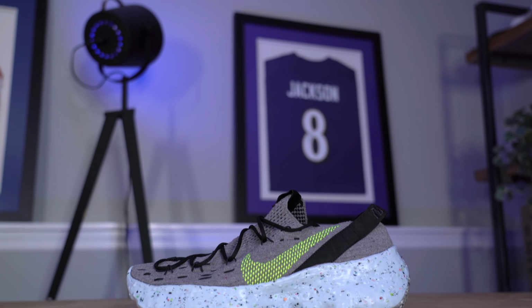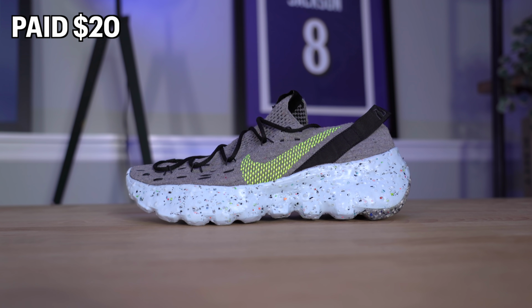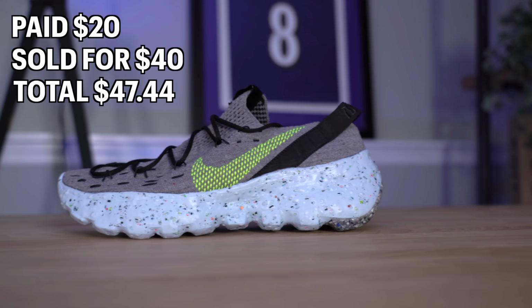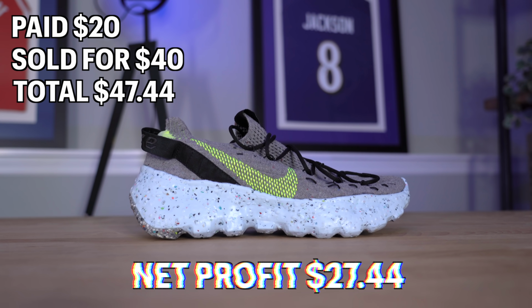After that, we had the Space Hippies with no box that we picked up from Plato's Closet for 20 bucks. We sold those for 40 bucks. We were able to add $47.44 back into the sneaker collection fund, leaving us with a net profit of $27.44.